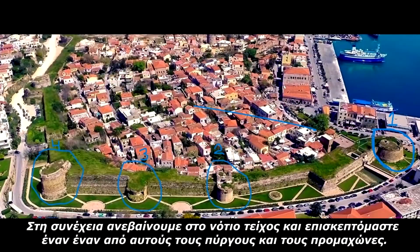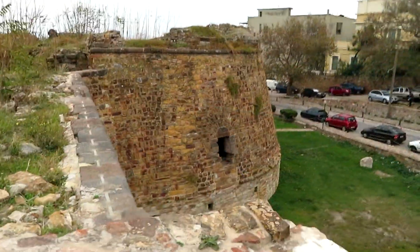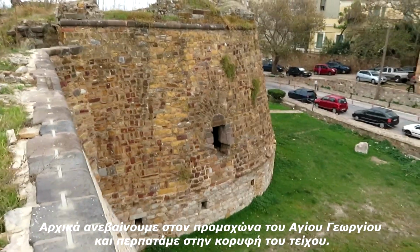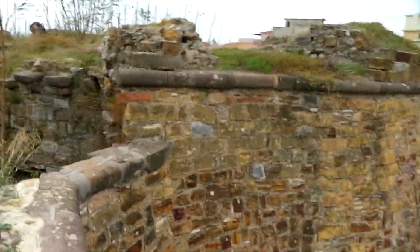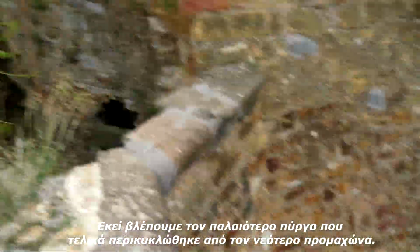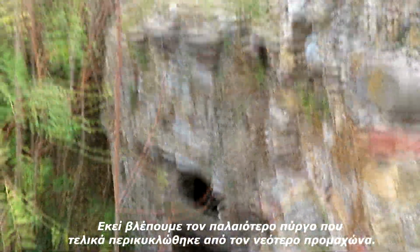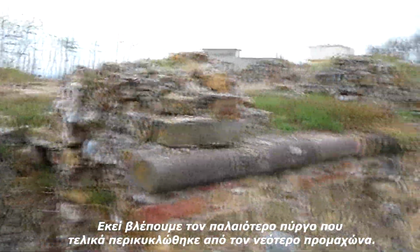Next, we climb up the southern wall and visit these towers one by one. First, we climb up to the bastion of St. George and we walk along the wall. There, we observe the older tower, which was eventually engulfed by the newer tower of St. George.